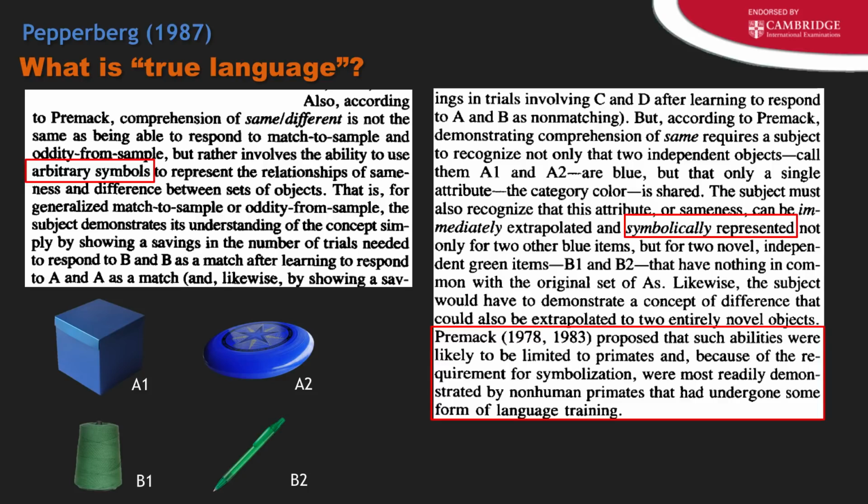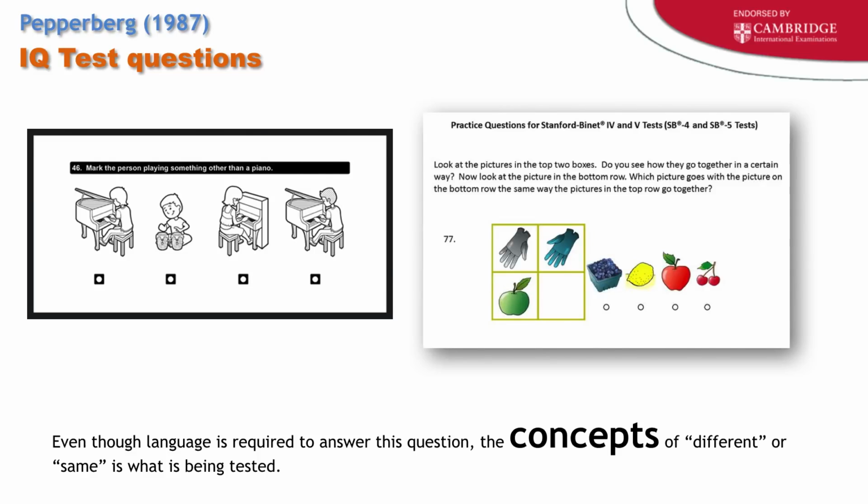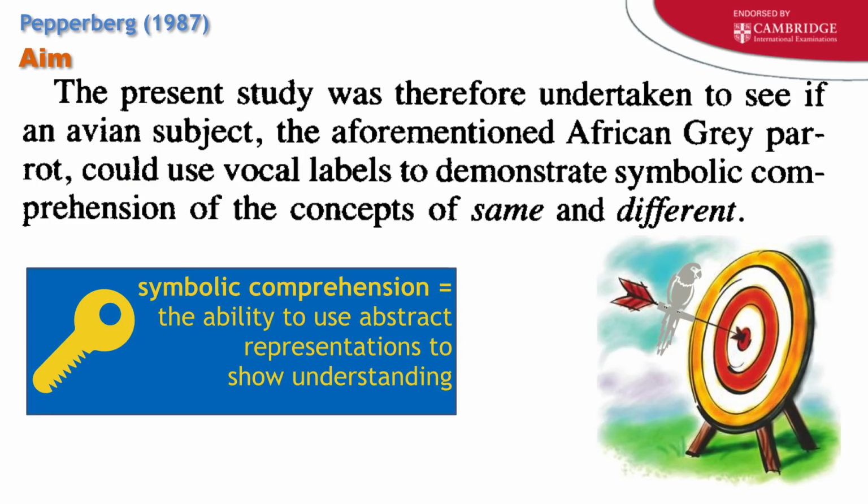We don't go this far in the study to see if Alex, the parrot, does recognize that the relationship between A1 and A2 is similar to the relationship between B1 and B2. But this is the sort of thing we're moving towards, okay? Pepperberg worked with Alex for many, many years. So this is a first step in trying to establish conceptual understanding of relationships. So the aim of the study is to see if an African gray parrot could use vocal labels to demonstrate symbolic comprehension of same and different.